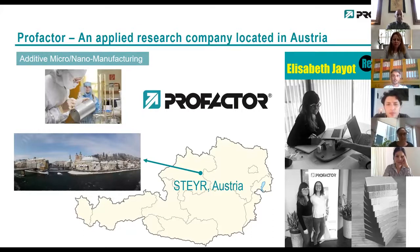During the first call of ReFREAM, I was co-creating with Elizabeth Jayot. We have available at Profactor 3 different 3D printing technologies, which are different with respect to the technology they are based on, the materials that they use, and also the finishing and the quality and resolution of the printed part. I will go briefly through the three of them.